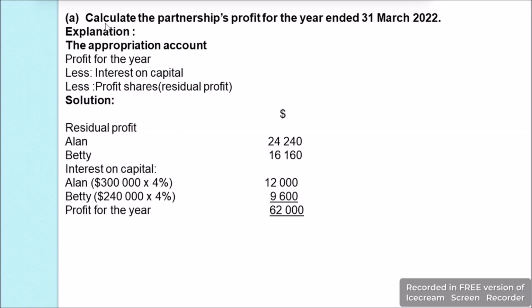In part (a) of the question, we are asked to calculate the partnership's profit for the year ended 31st March 2022. The information given about the profit was related to the current account, where it was mentioned how the residual profit was shared between Alan and Betty. Where do we get this profit where we share it between the partners? This part comes under the appropriation account.